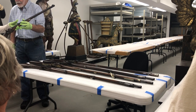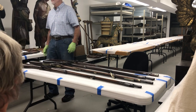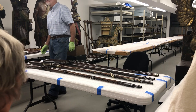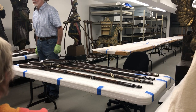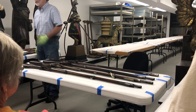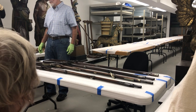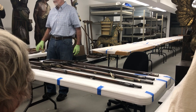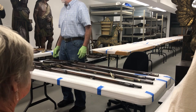Custom gun from... Did you mention Buffalo Bill with this? I did. Okay. But I said it's unprovenanced, but very likely. Buffalo Bill supposedly presented this, and I've done a number of vettings of firearms, and that's one of the finest of that type I've ever seen.